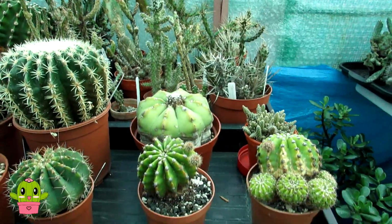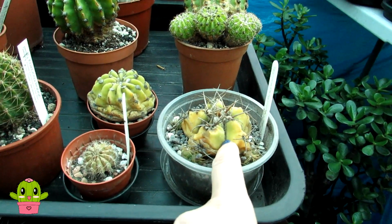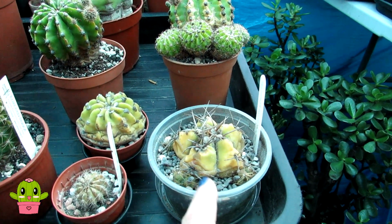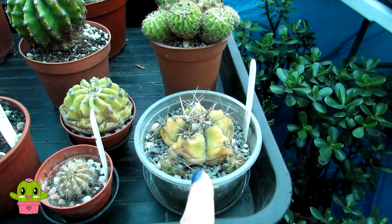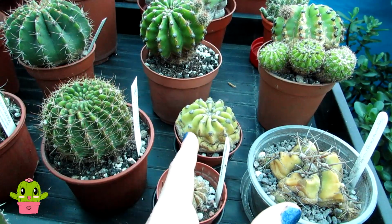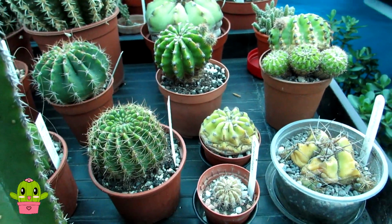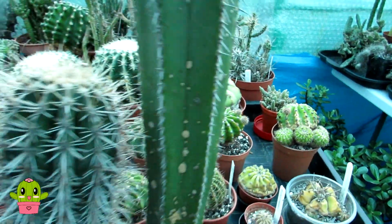Echinopsis, different types here. This one is a Gymnocalycium horstii, and this is not looking good. It's looking very shriveled, so I'll have to have a look at that in the springtime and get it out, because it's looking very sickly. I think that could possibly be a goner, maybe from the cold spell. And this as well, little Echinopsis subdenudata, also not looking good, very yellow. I think that also could be a casualty, but we'll see. All the others look pretty good.